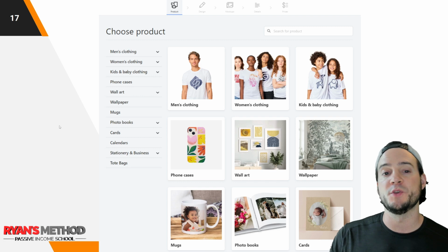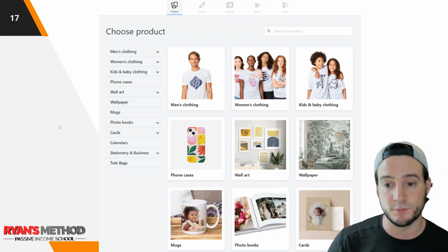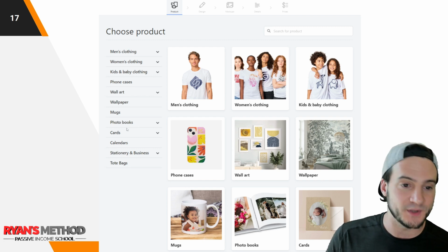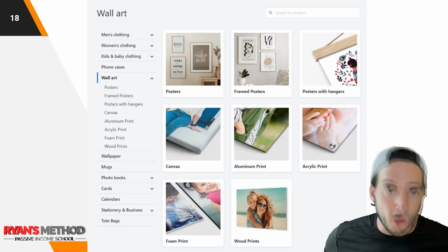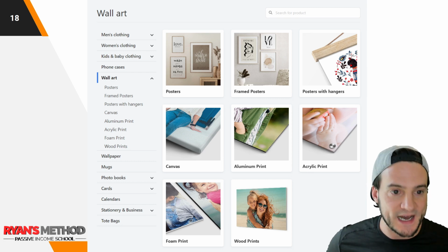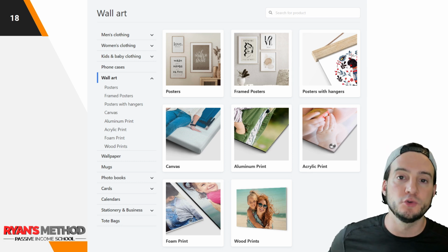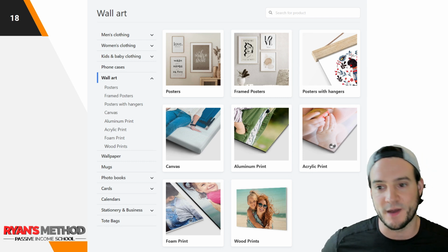Okay, now when you click add product, you get to browse their catalog. They have a ton of different products. In this case, I was informed by the Gelato representative that one of their best sellers is wall art. And I know one of the top wall art sellers on Etsy globally. I don't know if he's number 1. He has a huge presence in Europe. And I should have asked him if he's using Gelato, honestly. I'll shoot him a message after this.